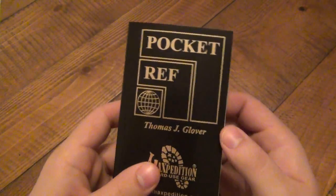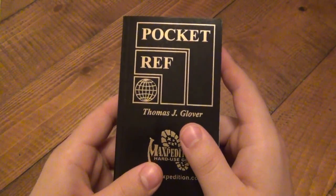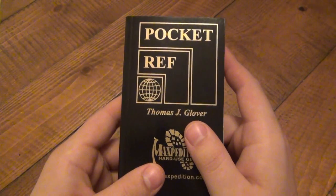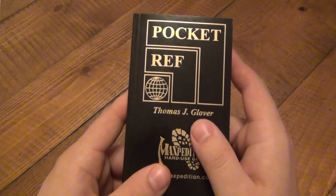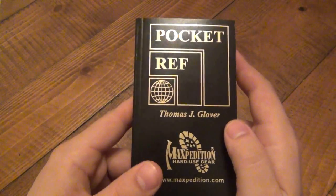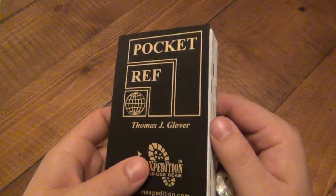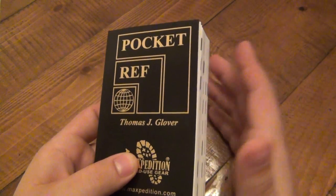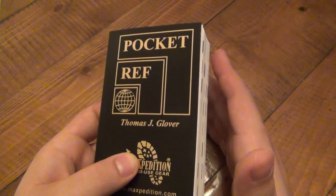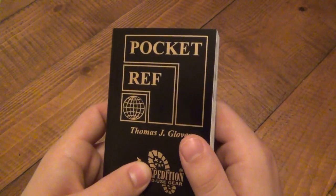There's a section on carpentry and construction. There's a section on chemistry and physics. There's a section on computers, physical, chemical, and math constants, electrical stuff, electronics, first aid. I learned about frostbite in here. Something I didn't know about frostbite is that it's much better to slowly warm up the area as opposed to doing something in the field.